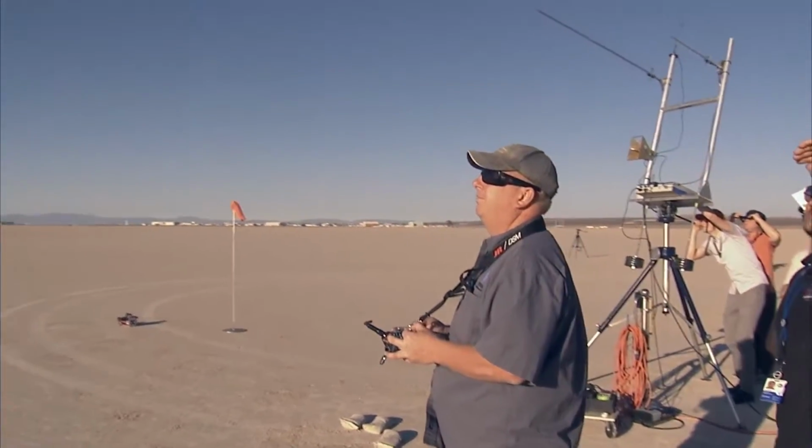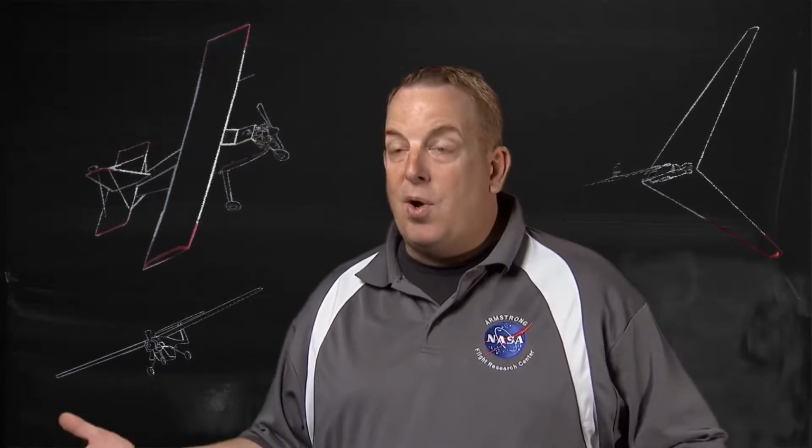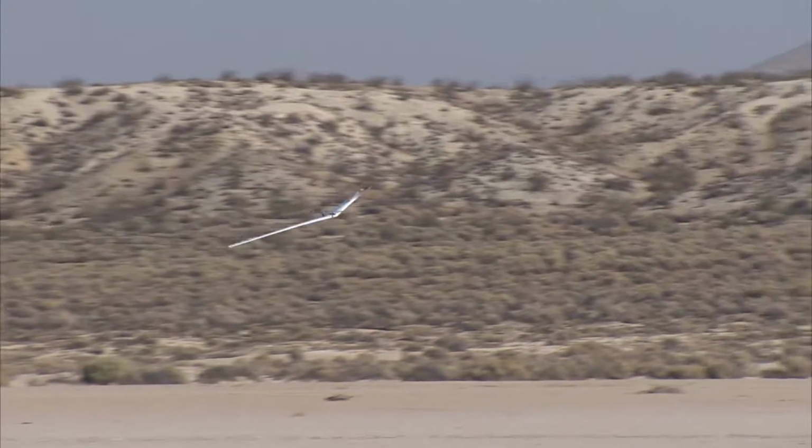In a lot of people's eyes, it's not as glamorous. It's not an F-18 or an F-15 or something like that. It's a small airplane. But what a lot of people don't realize is you can get an amazing amount of data and testing done very quickly with a model aircraft rather than waiting years to see if your full-scale article is going to fly.